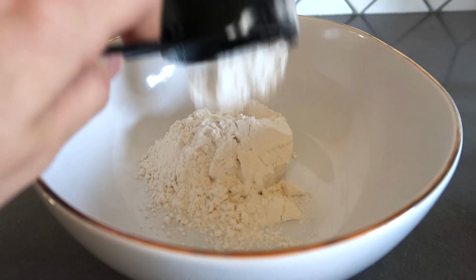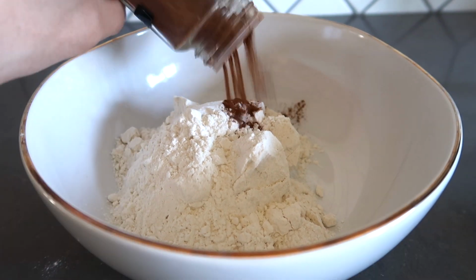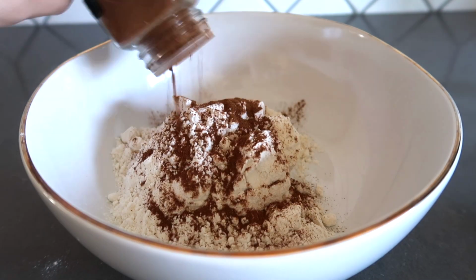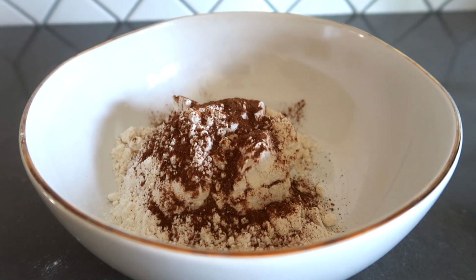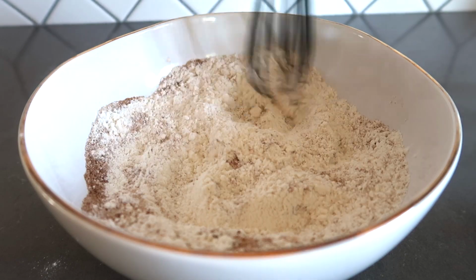Starting with 1 cup of flour, 1 teaspoon of baking soda, 2 teaspoons of cinnamon, 1 teaspoon of nutmeg, and a 1/3 cup of coconut sugar. Mix that together, then you can add in 1 egg, a 1/4 cup of milk, and 1 cup of pumpkin puree and mix everything together.